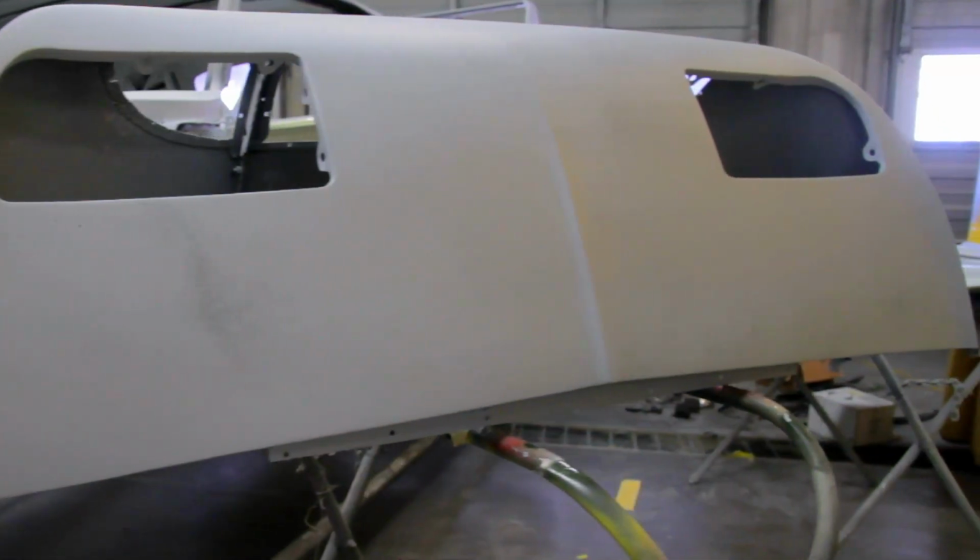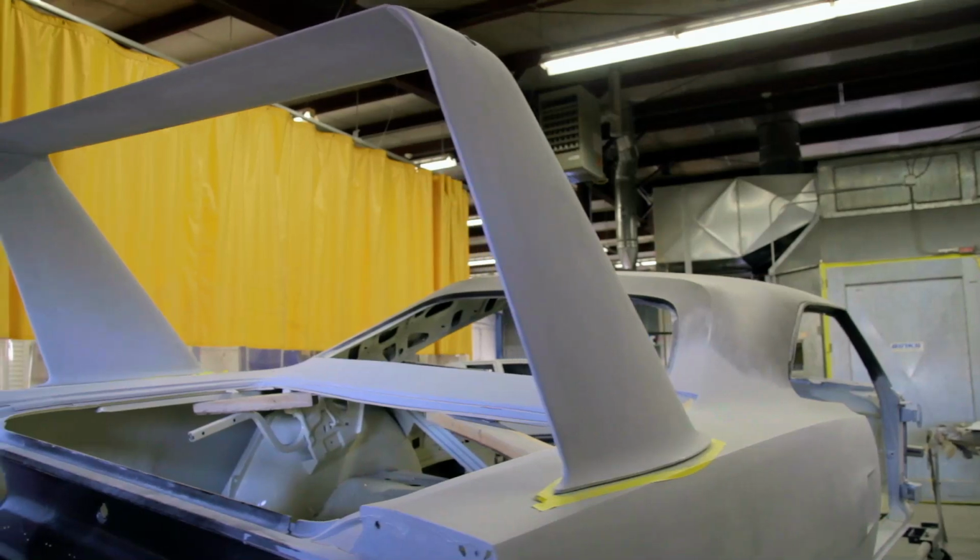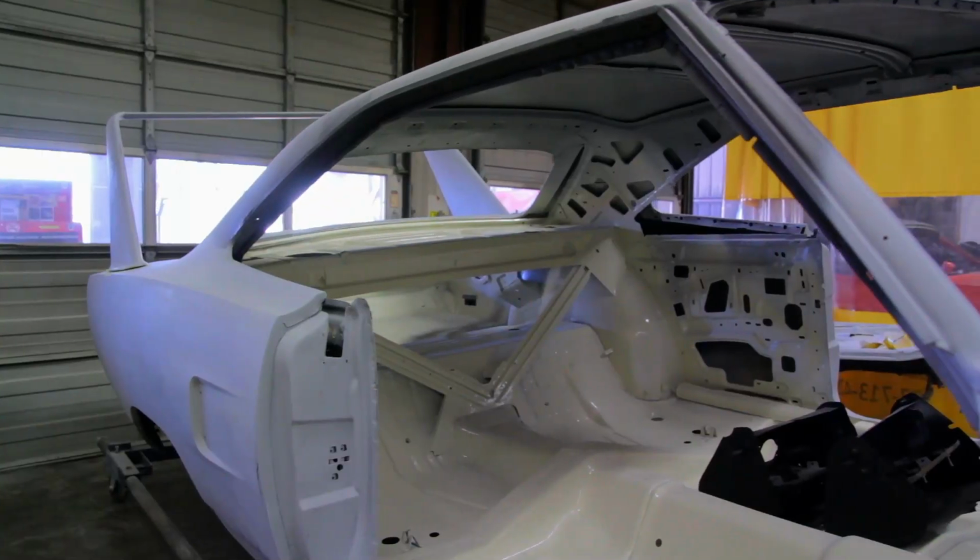Our 70 Superbird for Mike Hill is getting really close to paint work on it, so I want to go over it with the guys, go over the body inch by inch. When you're talking about painting a car, doing all the body and the paint work on a car, it's a big motion, it's a lot of money in materials, it takes a lot of time to do it, and so if something's wrong, now's the time to find it before you actually do that paint work.